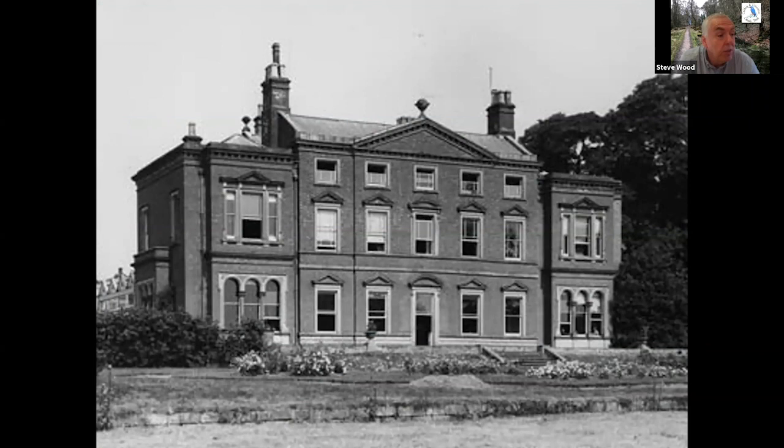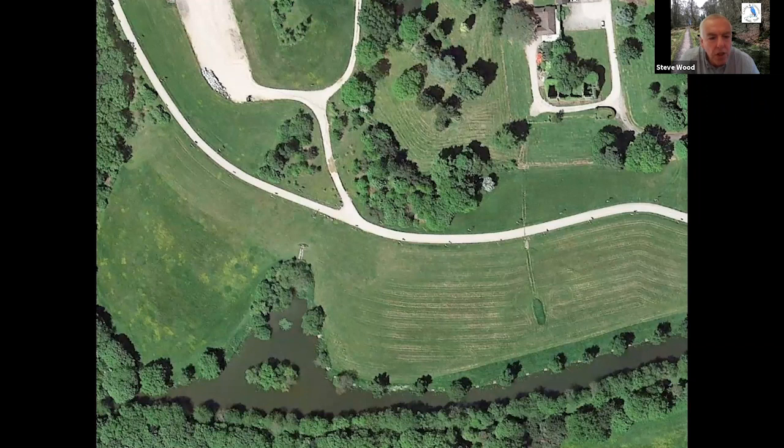Here's an aerial photo from 2012. And Woodseat Hall is here. What remains of it is here. And the original decorative lake was all of this area. But now only a small part of it remained by 2012. The rest of it got filled in. When JCB arrived and they dug out their arena for their dancing diggers, the spoil from that was dumped into Woodseat Lake, which was a real shame.